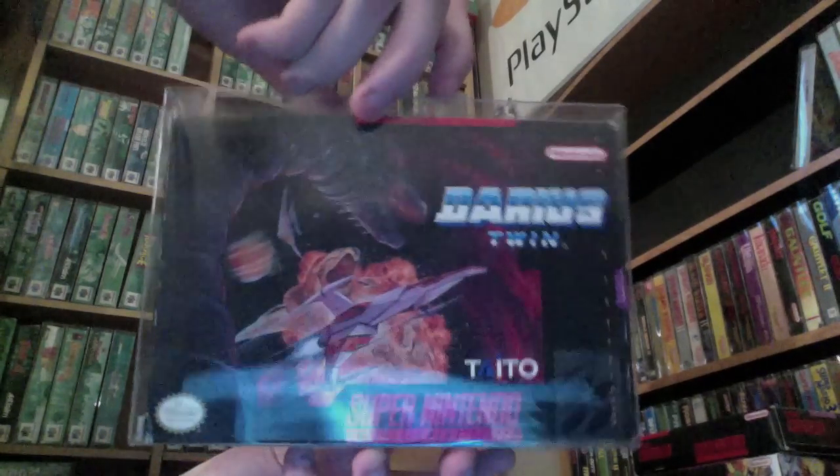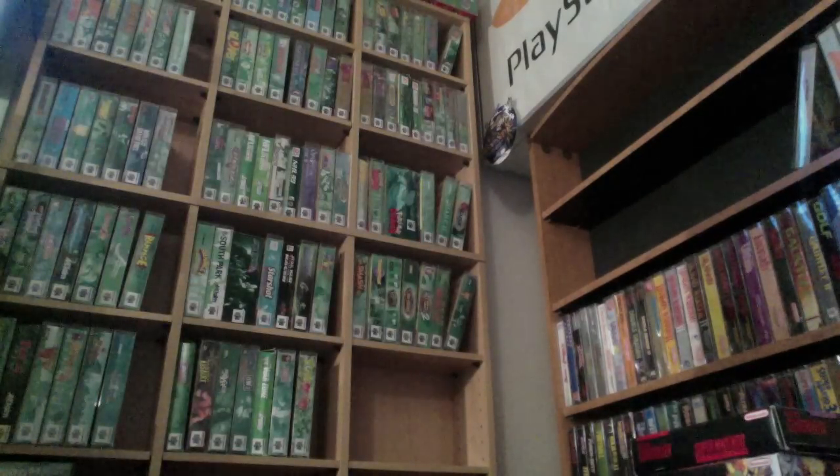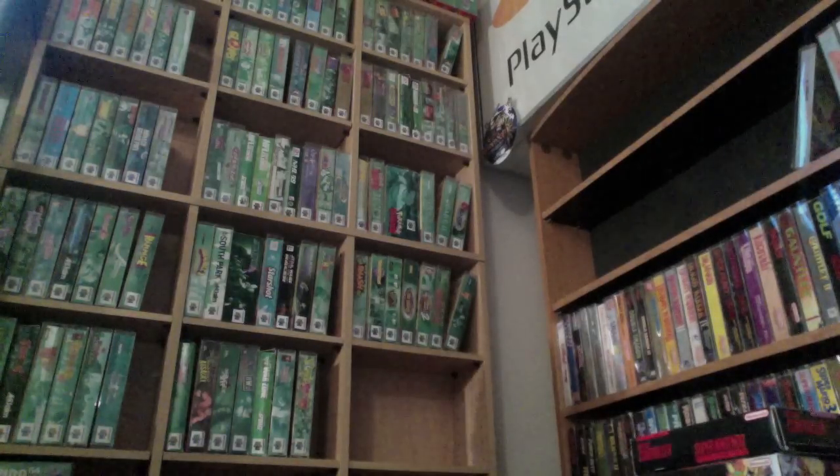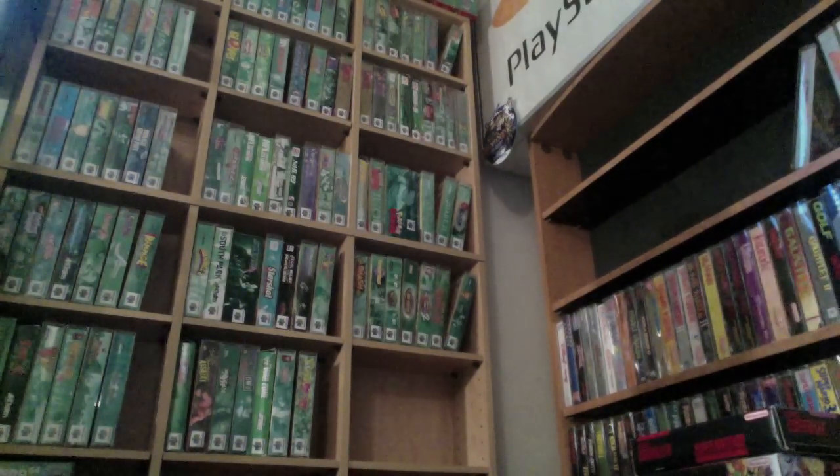Darius Twin. Sorry about the glare and about the weird angles I'm holding the games at. It's just kind of hard to get it perfect because the computer's at an angle from me. Okay, moving on to the second stack here. This is a very good stack of games here.